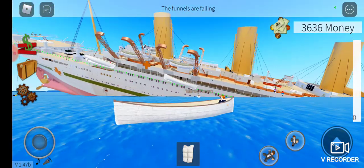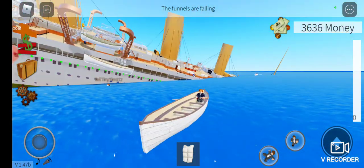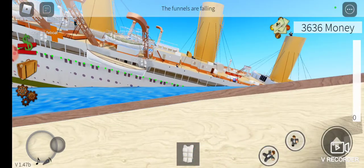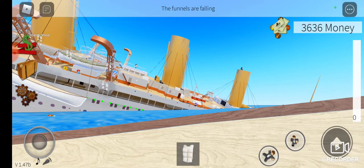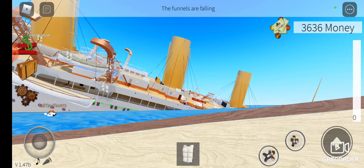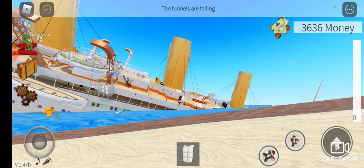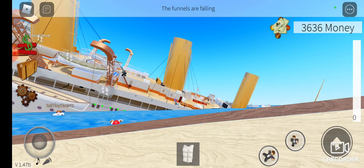Sinking very fast, like way too fast. Look at that, just look. She's tipping on her side. There's someone on top of the funnel. How's that possible? It's going to fall and they're going to die by being crushed. Oh my god.